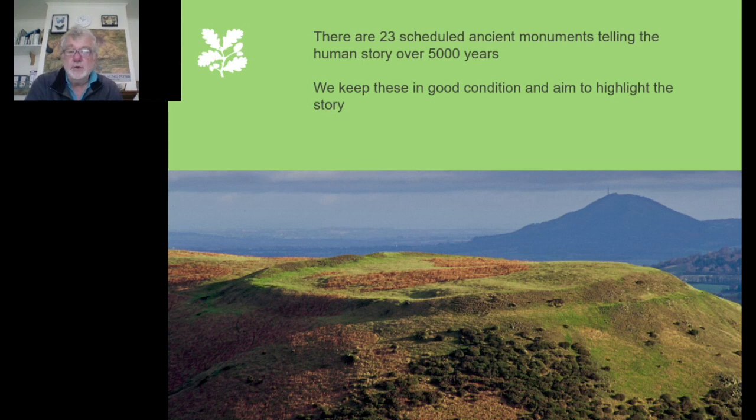Some things you might not know about the Long Mynd: that there are 23 scheduled ancient monuments telling a human story of over 5,000 years. And our objectives are to keep these in good condition and to highlight the story when we can.